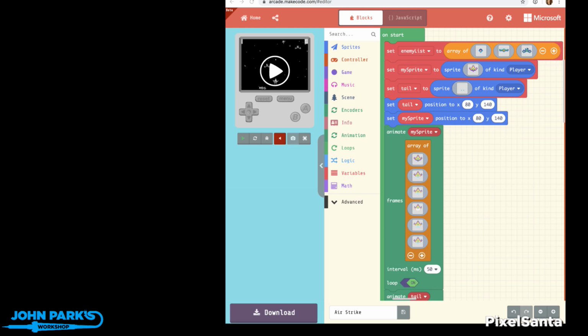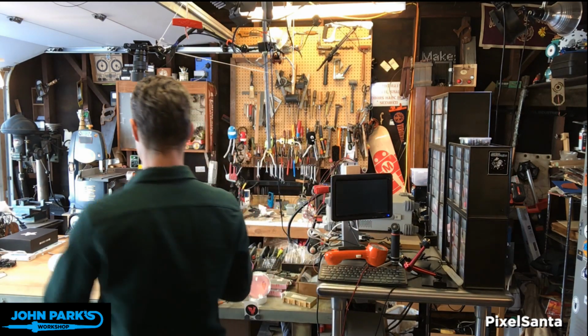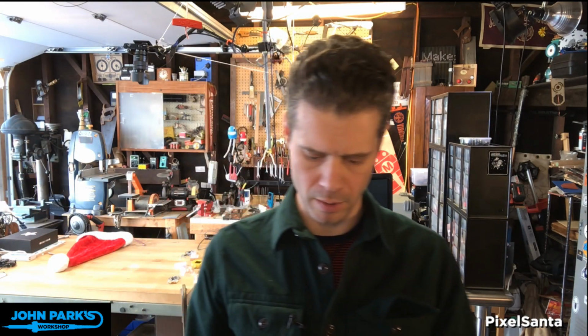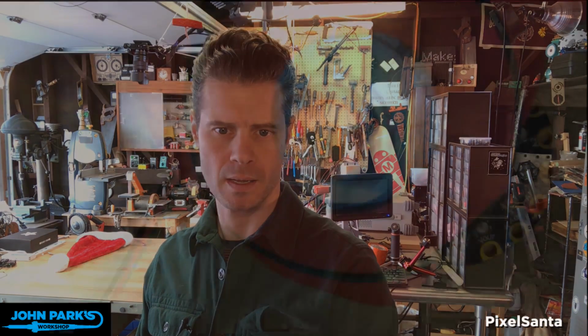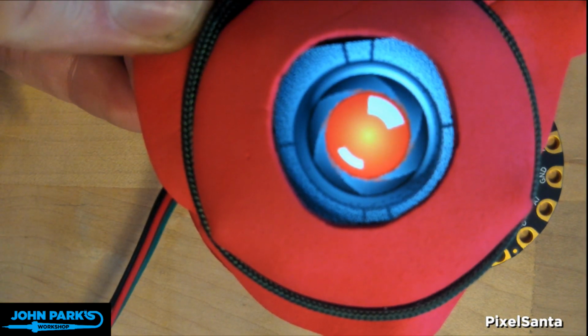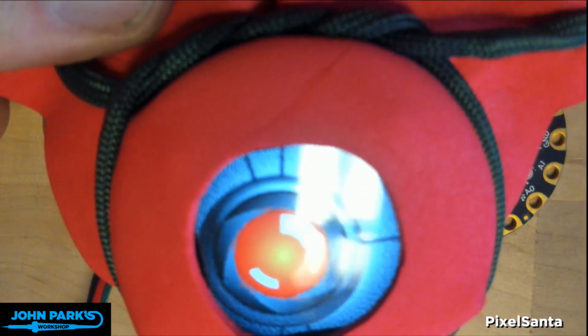All right, what have we got next? Let's take a look at an extension of a project we had done previously. You may recall we had done a Cyber Santa eyeball before. I'll show this on the overhead. So this is our Santa eyeball. It's a little animation running on the TFT Gizmo and the Circuit Playground Bluefruit. And then I made a little neoprene holder on it so I could put it up to my face.